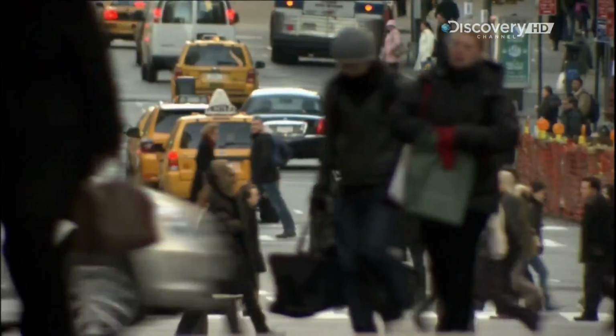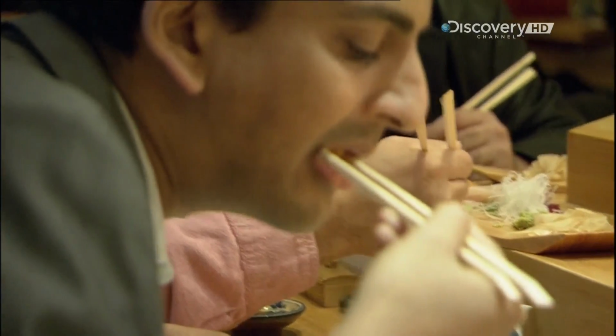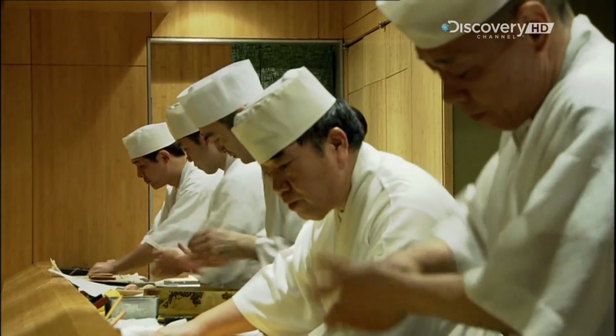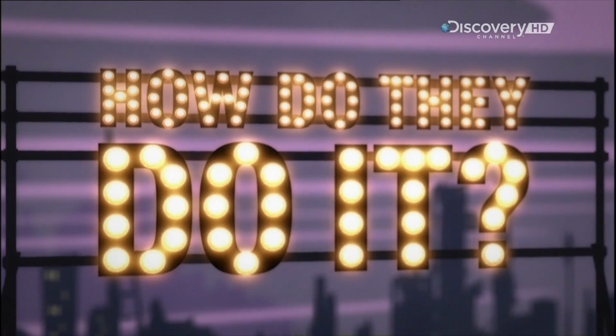Big city, Big Apple, big appetites, and some of the most discerning diners on Earth. Raw fish is all the rage, but the finest sushi only comes from true Japanese masters. But hey, this is New York. You want the finest, choicest, tastiest sushi? You got it. So, how do they do it?